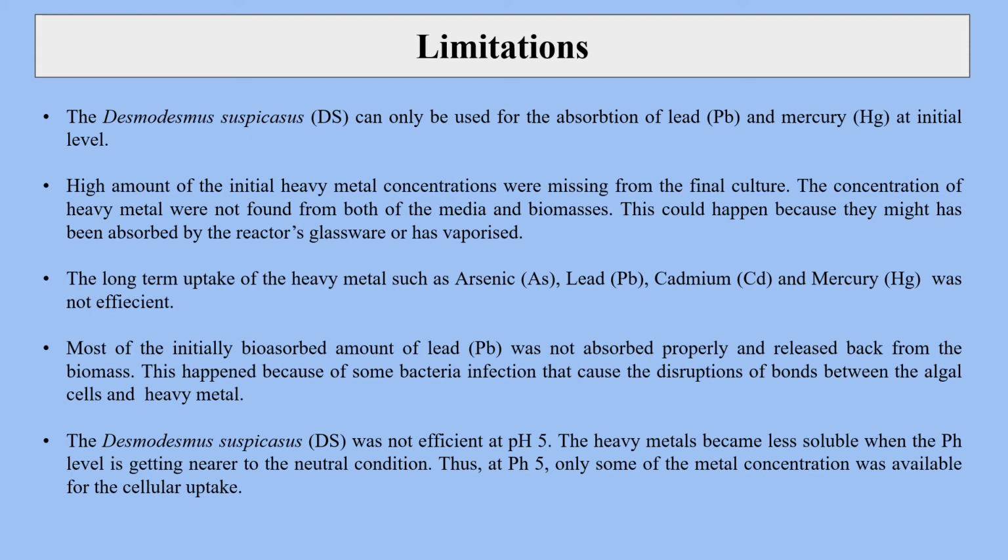The fourth one is that most of the initially bioabsorbed amount of lead was not absorbed properly and was released back from the biomass. This happened because of some bacterial infection that caused the disruption of bonds between algal cell and heavy metals. Lastly, the Desmodesmus subspicatus was not efficient at pH 5. The heavy metal becomes less soluble when the pH level gets nearer to neutral condition. Thus, at pH 5, only some of the metal concentration was available for cellular uptake.